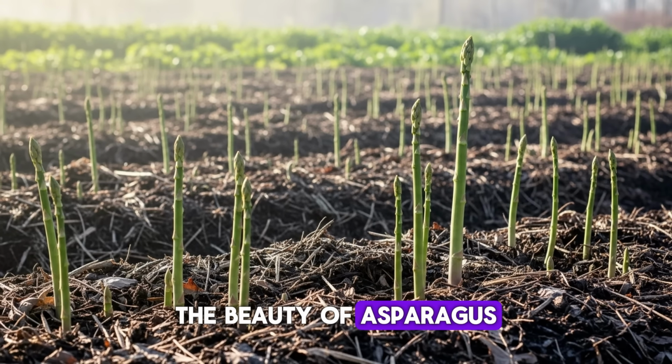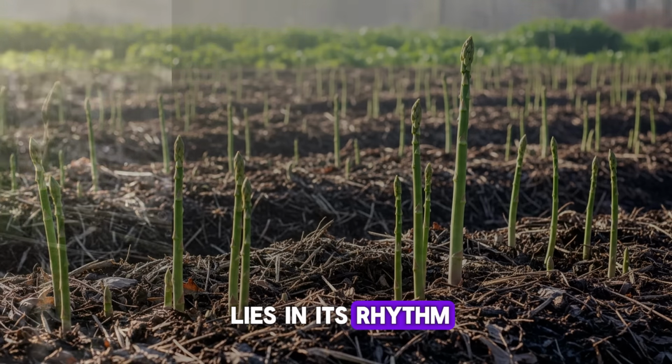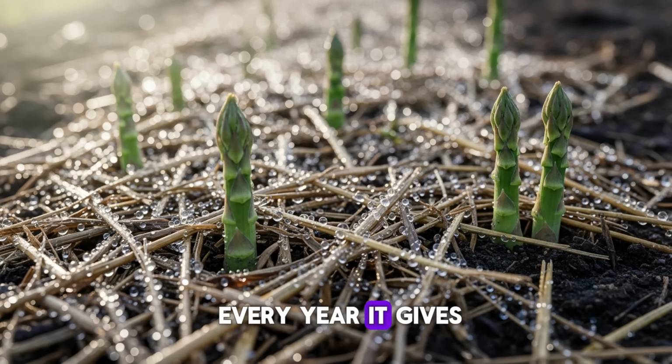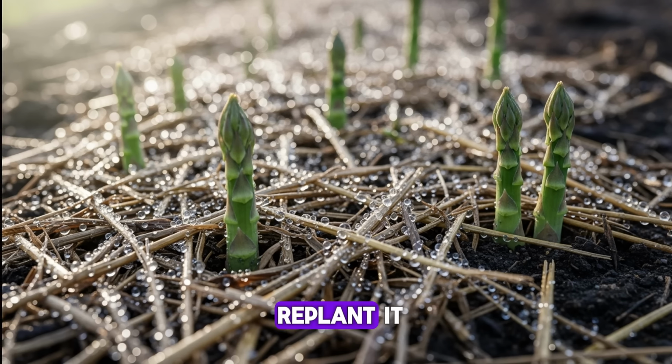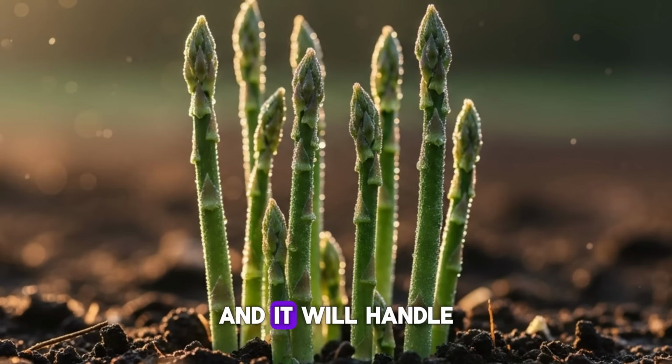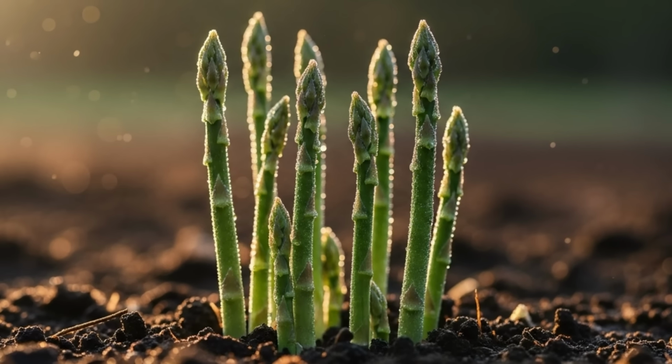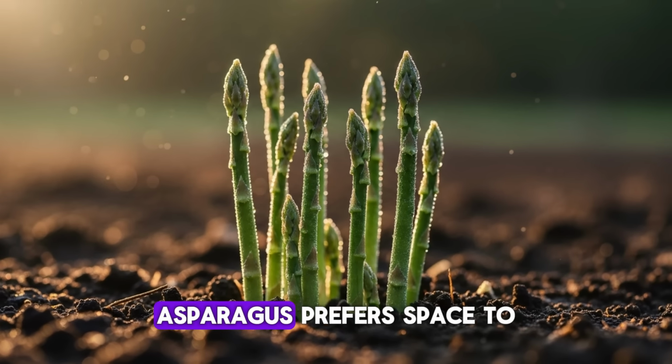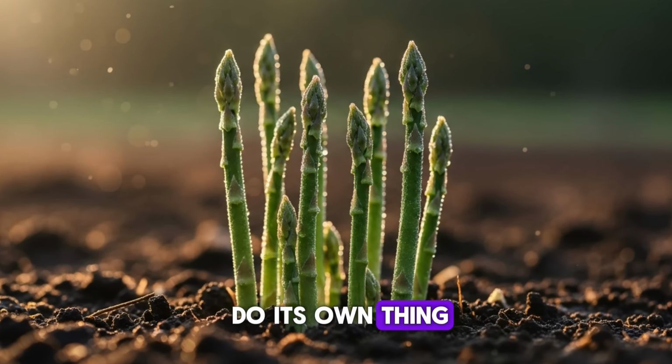The beauty of asparagus lies in its rhythm. Every spring, it rises. Every year, it gives a little more. You don't have to dig it up or replant it. Just mulch it lightly, water when you remember, and it will handle the rest. In fact, too much attention might even annoy it. Asparagus prefers space to do its own thing.